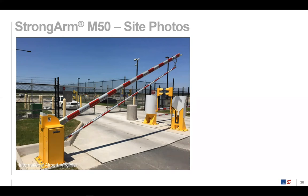The third type is what we call sequence gates. And that's what you're seeing here. The way the sequence gate works is you have what we call the security gate that's being driven, operated by the slide driver. And then we have the traffic gate. And this one is the strong arm. This is the M50, as you can see.